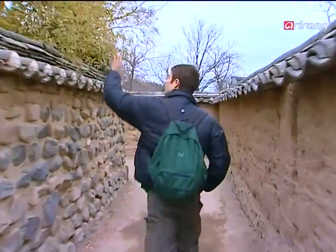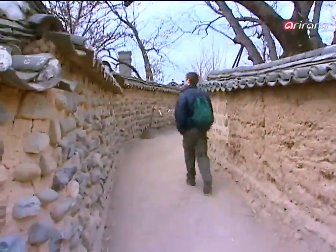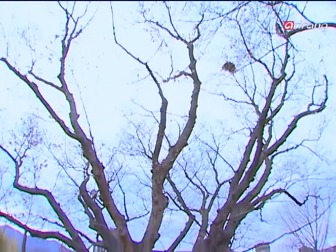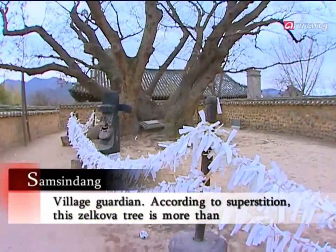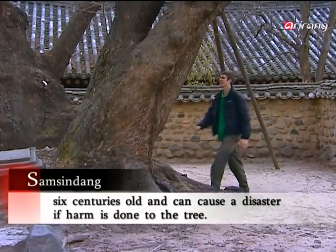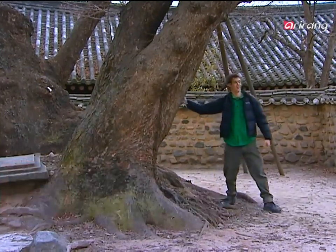There's another special tree in this village. Wow! Look at that tree! It protects the village's residents and grants their wishes. Wow! So big! It's like a brontosaurus I used to know.